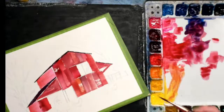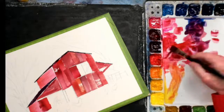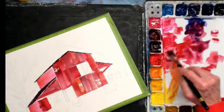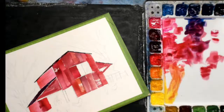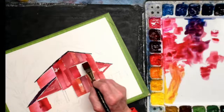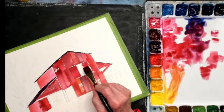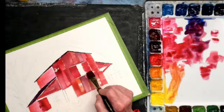Okay. And pyrrole red. I just want to get just enough paint in the brush, not too much. Now what I'm going to do, instead of worrying about cleaning, I can just hit the sponge, and that takes out most of the water. And then I'm going to go over here, and I'm just going to hit this doorway over here. It's the door that's open up to the upper window of the hayloft.